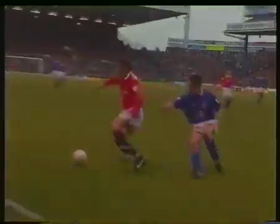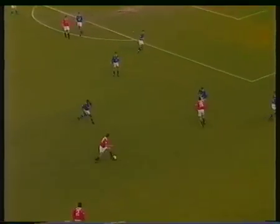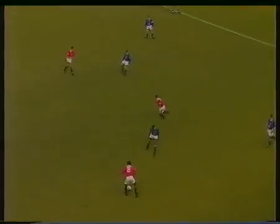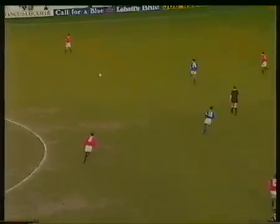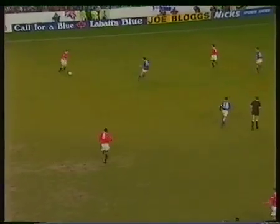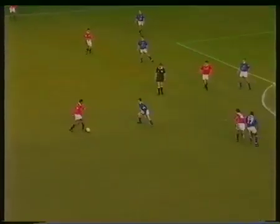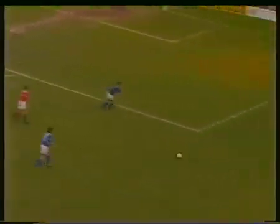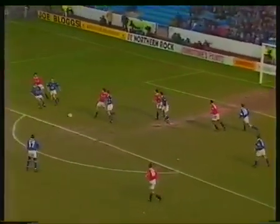Keane, Kanchelskis. Robson's starting again for the first time for 3 months. Irwin. Now they've got plenty of players back. Milligan was one of them. Ince took him on and got past him, plays it wide for Kanchelskis.